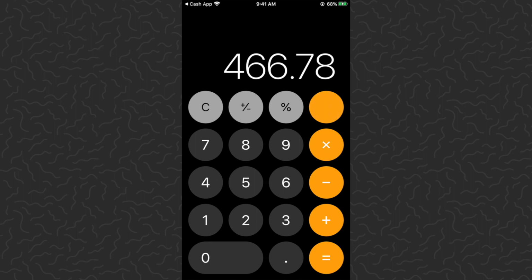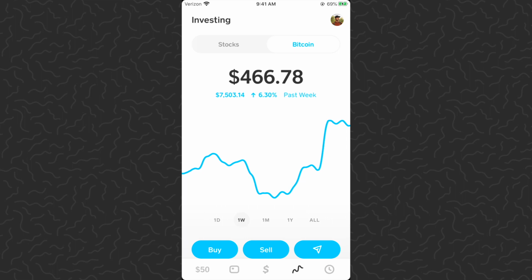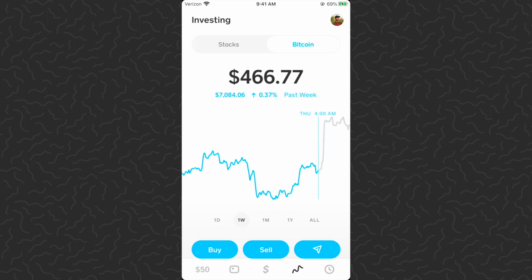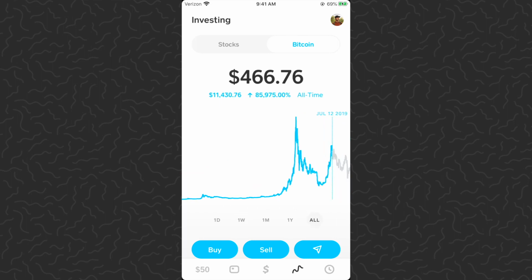466.78 divided by 446 days equals a 1.04x on our investment. So we're up on this investment now. It's going well. It's not up too much. It's pretty steady over the last month or so. We did see a nice 6% gain here just yesterday, just last night. So that definitely helped us out a lot. All time, it's hard to say, Bitcoin is definitely going sideways through this zone.